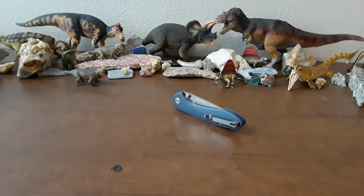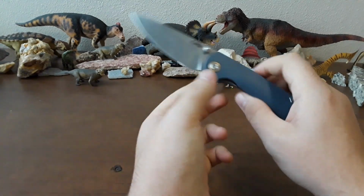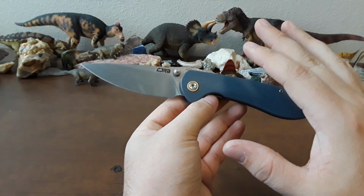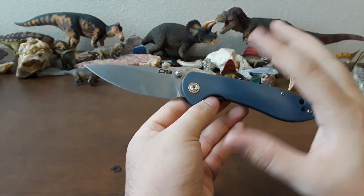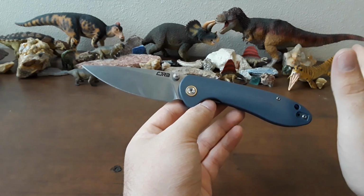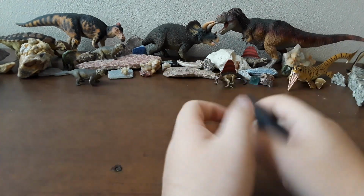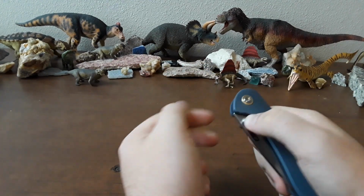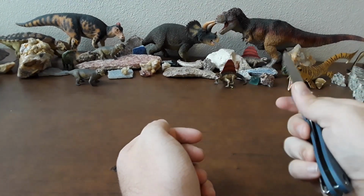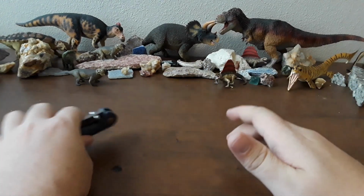And so the CJRB Feldspar for me was a perfect example of a budget knife. I thought, okay, CJRB is a budget brand, Civivi is a budget brand, Kaiser's Vanguard line, budget knives, hooray. There we go, I'm drawing lines. Anything below that is gas station or mall ninja trash, right? But that's not exactly true. I think in a lot of cases, the lines can be blurred.